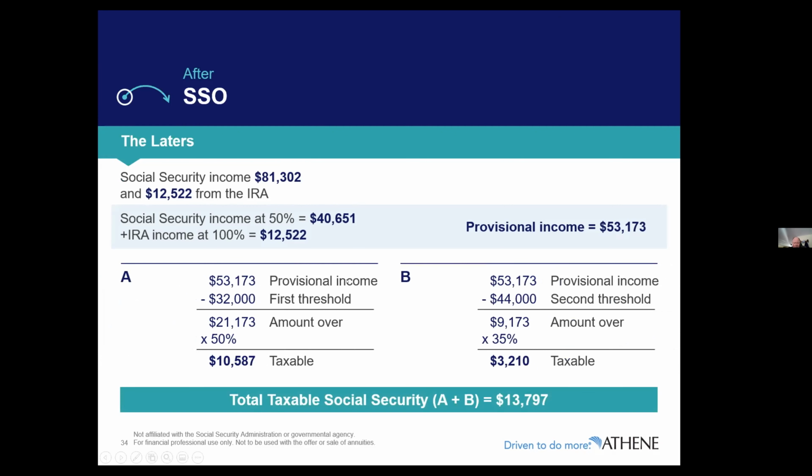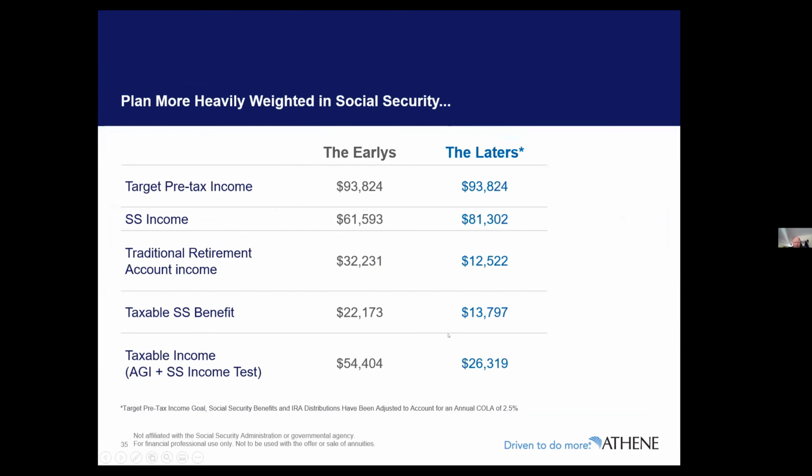So again, all they do is simple math: take that provisional income number, subtract the first threshold, and anything over that number is counted at 50%. Then you repeat that: take the provisional income number, take the second threshold, and then take 35% of anything over that number. Now you have a total taxable Social Security for the laters of $13,797. So just so we're clear, the total taxable income is the taxable Social Security found here and here, plus, in this case, the fully taxable IRA distribution. These two numbers together equal the taxable income, 54 versus 26.